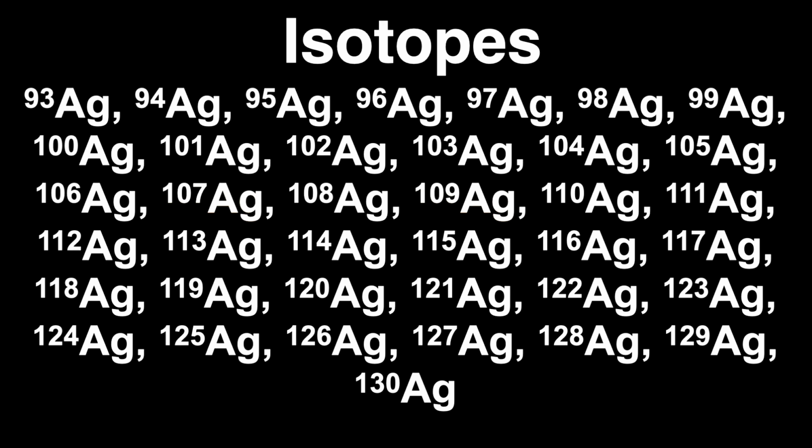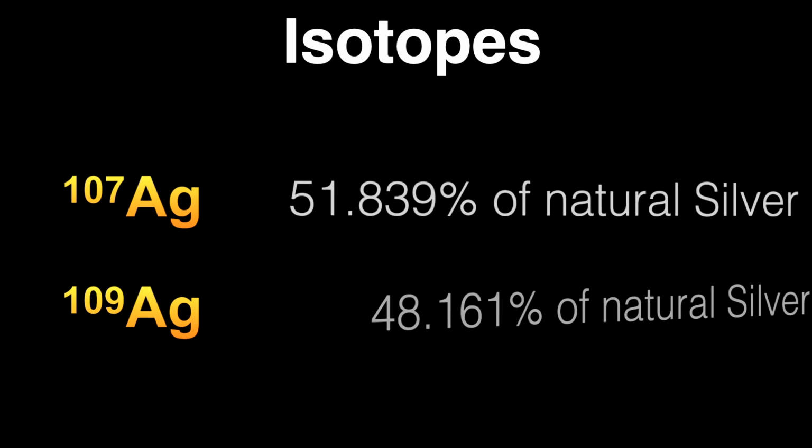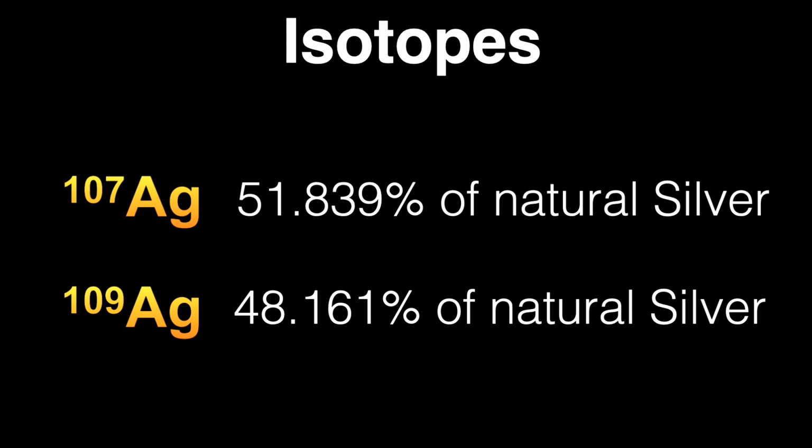The number you see next to the chemical symbol Ag is the total number of protons and neutrons in the nucleus. And there are 38 distinct isotopes of silver. And of these, there are only 2 stable non-radioactive isotopes, silver 107 and silver 109. Each of these 2 isotopes make up about half of the silver in the universe. And by the way, the word isotope comes from the Greek isos, meaning same, and topos, meaning place, since they all occupy the same place in the periodic table.